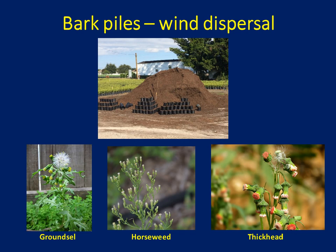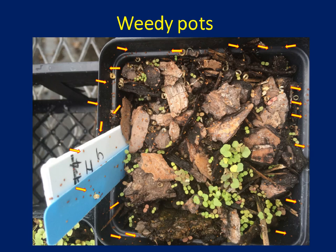and those have wind dispersed seed. And so those seed can blow in from long distances, especially when those bark piles are exposed for an extended period of time. And oftentimes we see those weeds coming in there. Weedy pots, if you look at this pot, this is just a pot to show you. If you look real closely at that photo, you might be able to see thousands of bittercrest seeds. And those seeds can really stick to the edges of those containers.